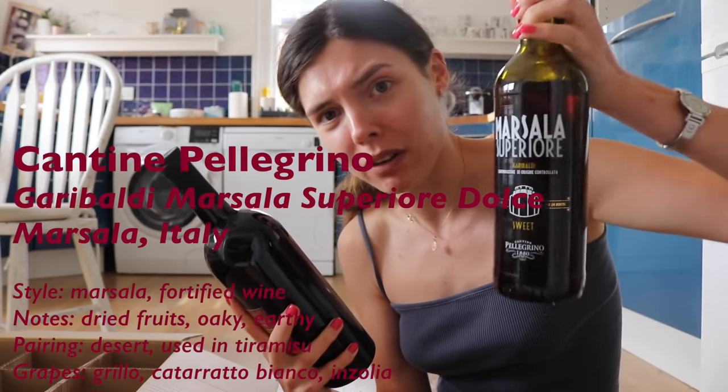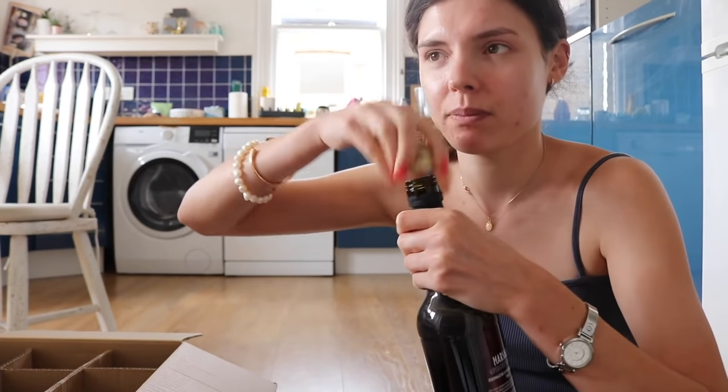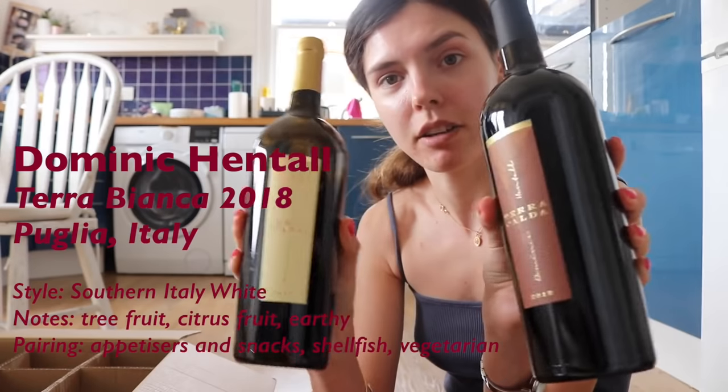That's not port. We have this bottle as well, which is open. This is like fortified wine, if you guys have ever tried this. Oh my god, it smells amazing. This is a Pinot Gris, dry. What are you? A red one and a white one.